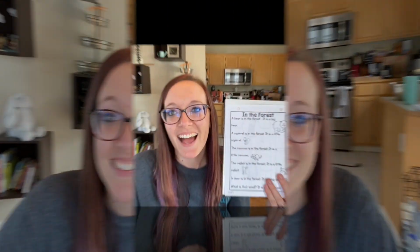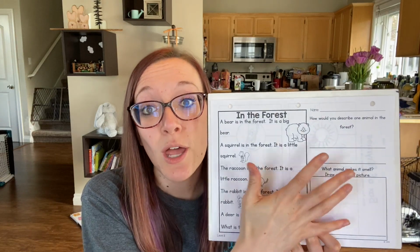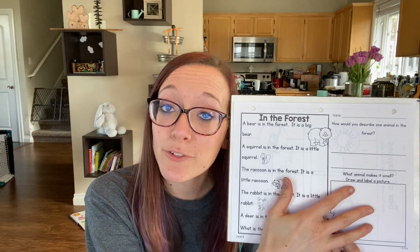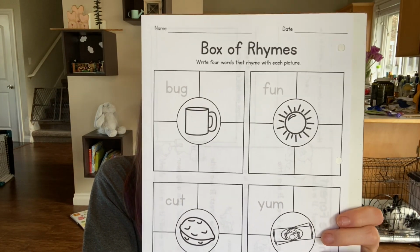Keep going. For reading today, if you haven't already read this passage, go ahead and read it 3 times and answer the questions. Or if you have already done this one, you can read something around your house and have a free reading day. On the back today, we're going to be working with words that rhyme.